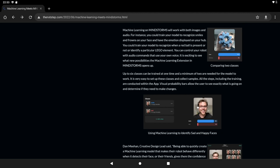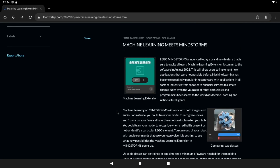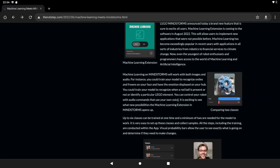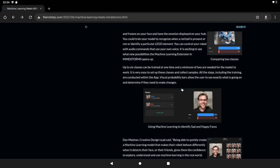Apparently it can also be used to recognize faces. Here we have 9 image samples for smile and 10 image samples for sad, and it can discover that there's a smile in the face. I will make sure to check that out when it comes out, so that I can check how good it works and stuff like that. But it sounds really cool, and it will not only work for pictures, but also for sound files. So that was the first update.